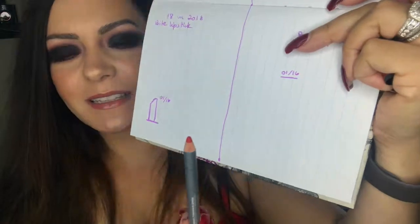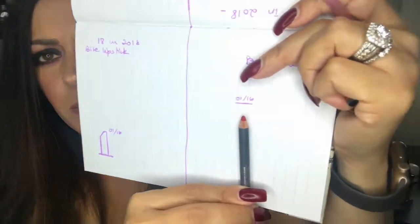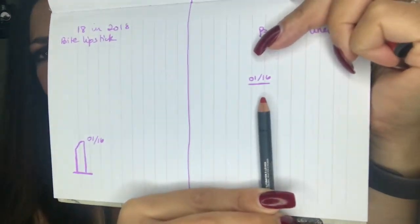Let's talk about the last two items. This is Bite Beauty lip liner in the shade 078. I did mark this one as well, so I did use this, and I had to sharpen it a couple of times. So here's where I am now compared to where I was on January 16. I marked them after the project had started, so I've made a little bit of progress on this. I think I'll be able to finish it. I don't know that I'll be able to finish it in enough time for me to put something else in. If that was the case, I will be more than happy to replace it with a different lip liner. I don't have a lot of lip liners, but I want to use them.